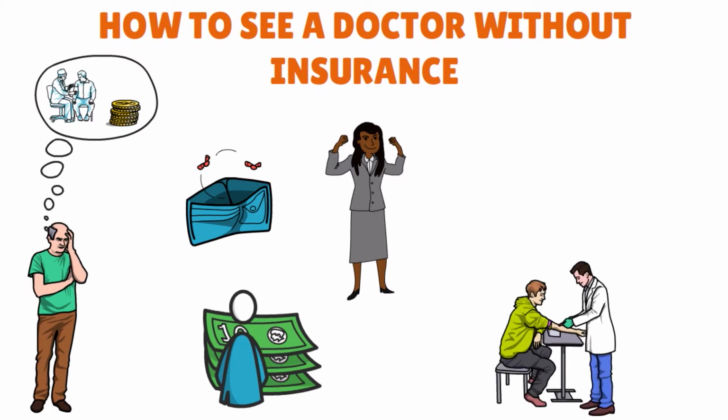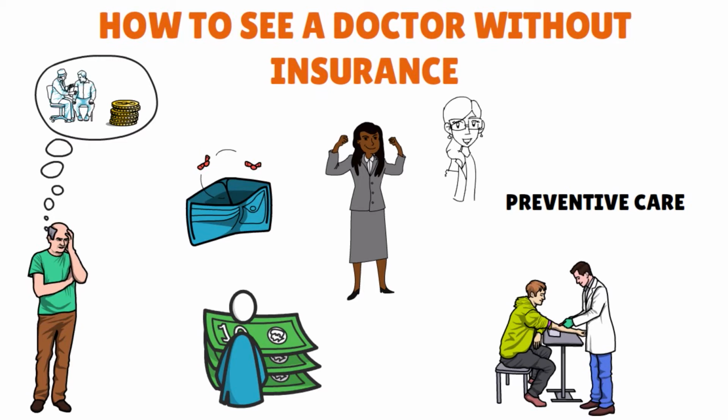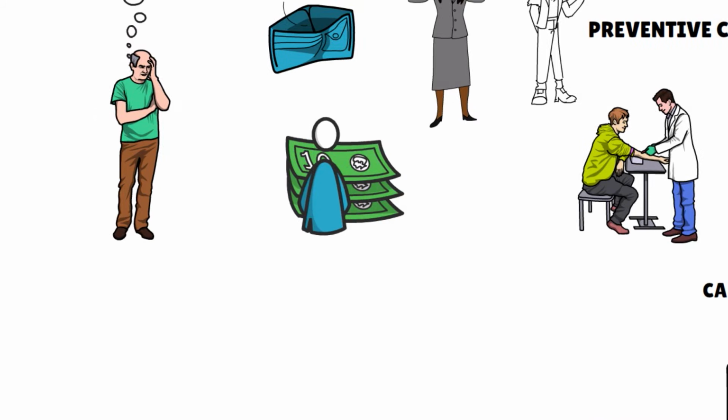And this is called preventive care. This could be acute care, urgent care, or emergency care. The difficult part is to find services that are affordable. That's the key word here, affordability. So the best places to start are community health clinics, walk-in clinics, and direct care providers. Let me break it down for you.